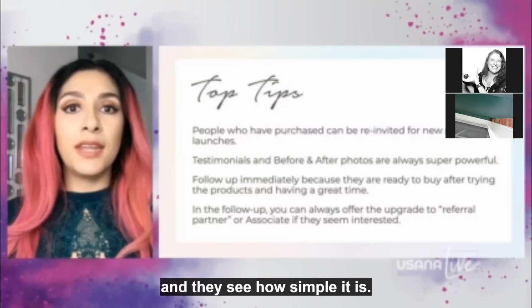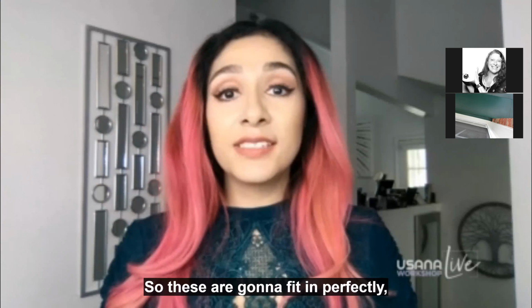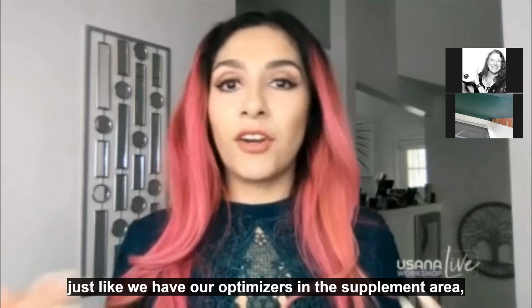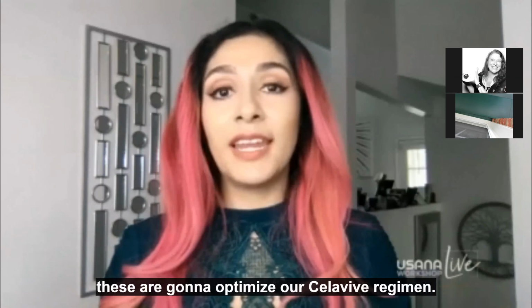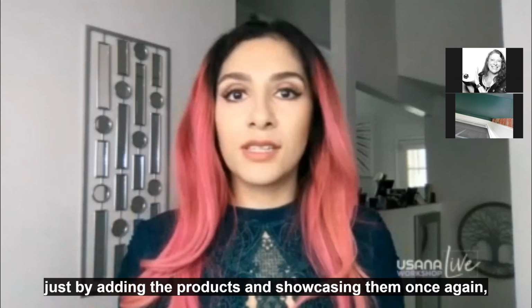When looking at these sip and scrubs, and you've been doing them for a while now, how do you see the new brightening products fitting into the product mix that you've been doing for the sip and scrubs? So these are going to fit in perfectly. I can already tell you that. Since they're optimizing, just like we have our optimizers in the supplement area, these are going to optimize our CeLaVive regimen. And I feel like they're definitely going to be easy to integrate into the sip and scrub by adding the products and showcasing them once again, showing some before and afters, going through the products. I think the Luminous Moisture Cream is probably going to be one of the best ones to even sample out, but they're all going to fit in so well. I cannot wait for people to try it. Everybody's already fallen in love with CeLaVive and this is just added to that.